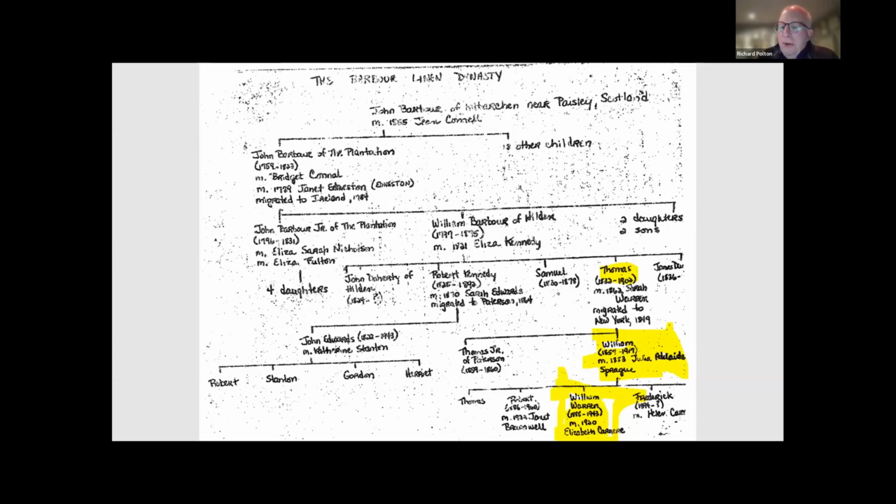According to all the histories, the family business had a surplus of children who wanted to be part of the business. And the sons of William Barbour of Hildon became experts in varying parts of the business. You see their names there, and they developed expertise in trade and machinery production and machinery building, finance, etc.